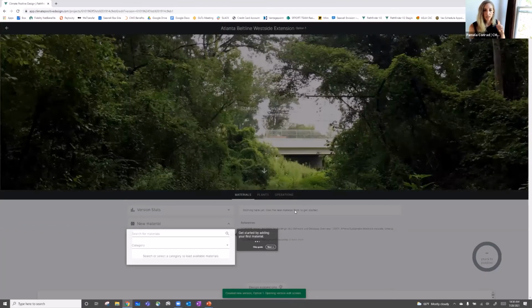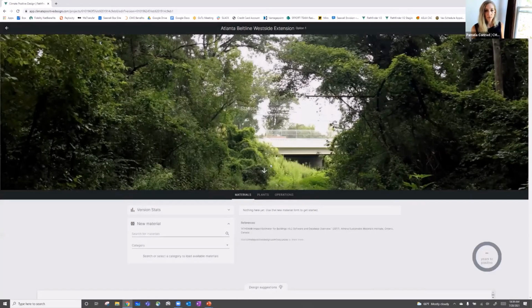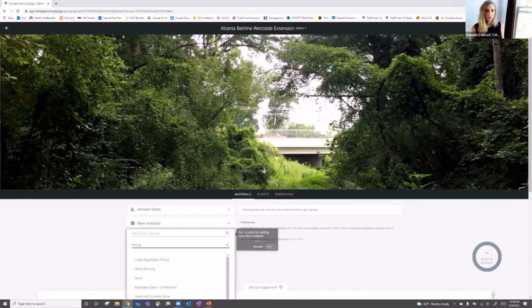And what you'll see here is just some tool tips to get you going. It's showing you, you can search for materials, you can use the drop down category, and it's pretty straightforward to get going. You'll see the 3 primary tabs that I talked about before: materials, plants, and operations. And so let's go ahead and just get started here. And I'm going to get us going by adding in some paving materials that Kevin talked about.